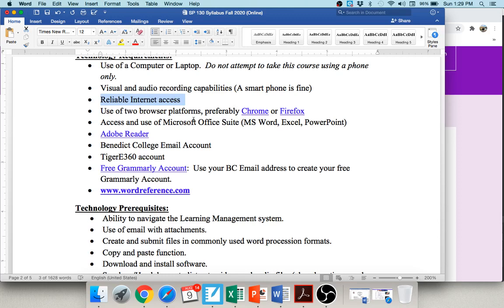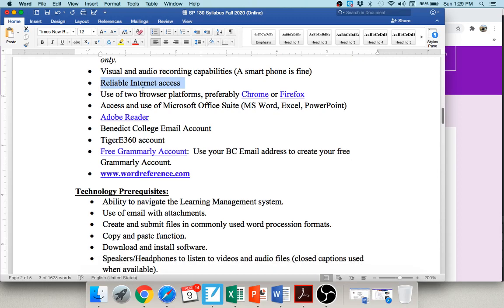So if you are in a situation where you need to go to Starbucks to access your assignments, you can totally do that. That's helpful. Make sure you have Chrome downloaded. That's usually the best browser for everything that we do. Firefox might be helpful, but definitely Chrome.